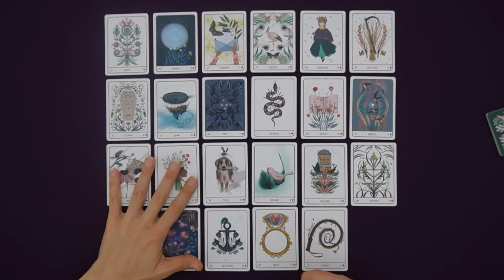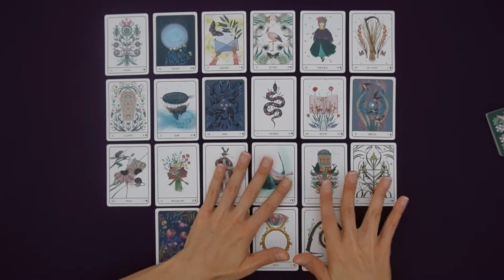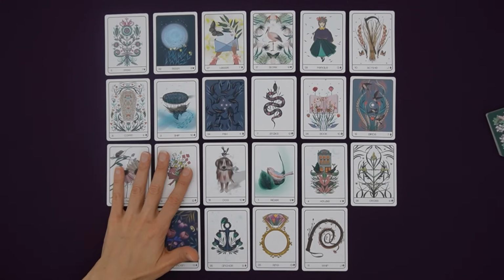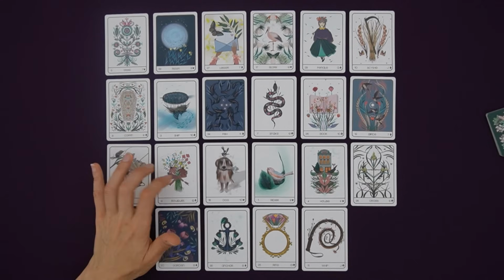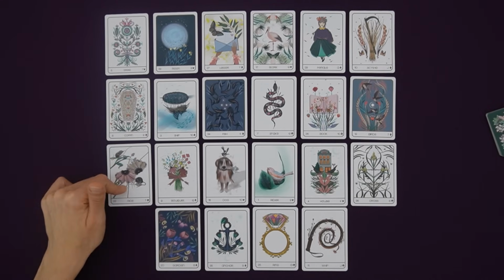Now the mouse with the flowers is in the third row. We have the dog, rider, house, and cross. A pretty neutral line overall. The flowers is great news. Well, it's a very positive card. So it is good news to see it in this line. We see it after the mouse, which helps overcome the challenges.